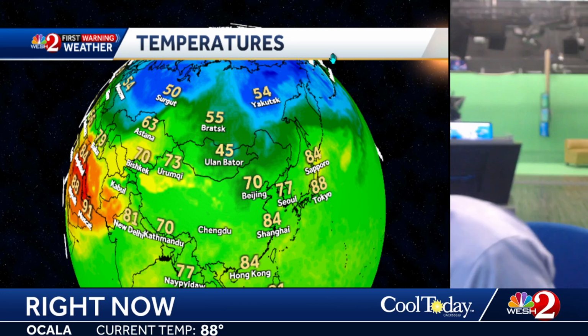Bratsk is at 55. Yakutsk is at 54. Again tonight, starting to get a little cooler up there now as we're getting into almost early September, late August.